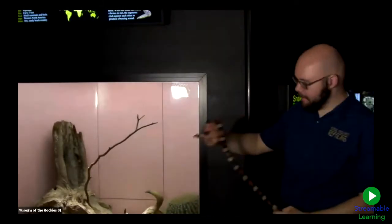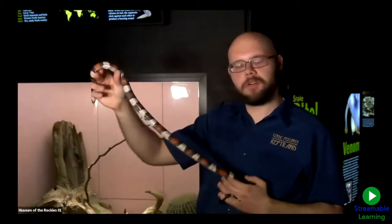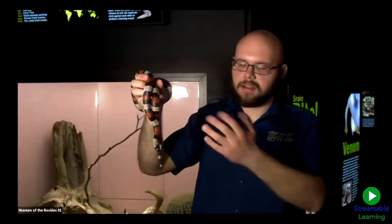This snake is roughly about, Jordy's bad at estimation, roughly about 3 feet long or so. This is full grown. They're not going to get any bigger than this. And that ball python also is not going to get any bigger. He is a male, so he's a little bit smaller naturally, and he's just not going to get that much bigger. The ball pythons are rather smaller species of snake, like the milk snakes.